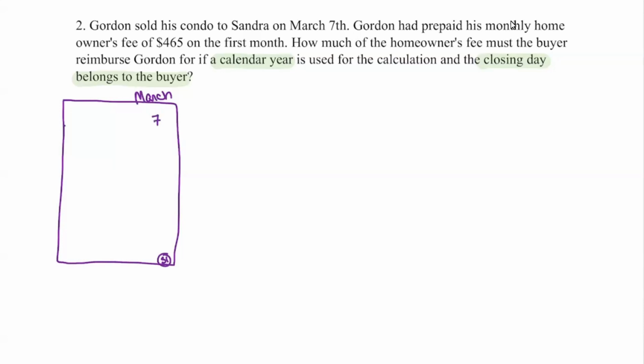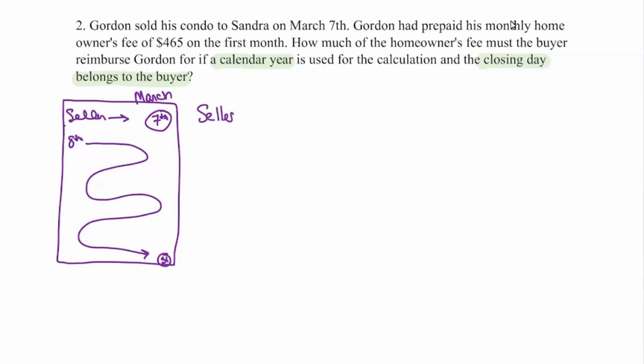Right. So we only worried about from the 1st to the 7th in March. Okay. And Gordon prepaid. Gordon owes, this is the seller, to the 7th, and then the 8th and beyond would go to the buyer. So we know that the seller owes, and what's that word? If the seller owes, that's a seller credit.